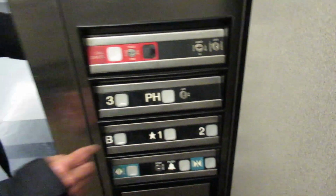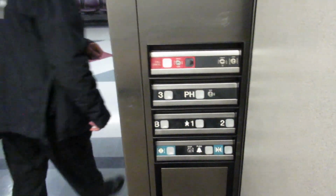Which floor are you going to? Well, I'm not going up. I just need to check and make sure that this is in the off position. Okay. Yeah, penthouse is locked.